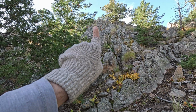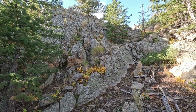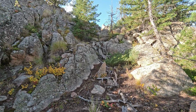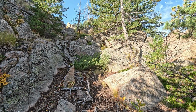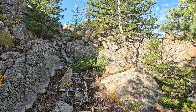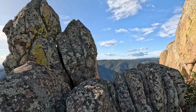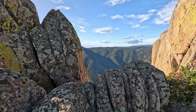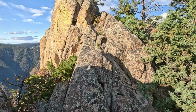We were just up there. We've come down and around, and I think we're looking up at the true summit now. And this looks doable. And we've just about made it.